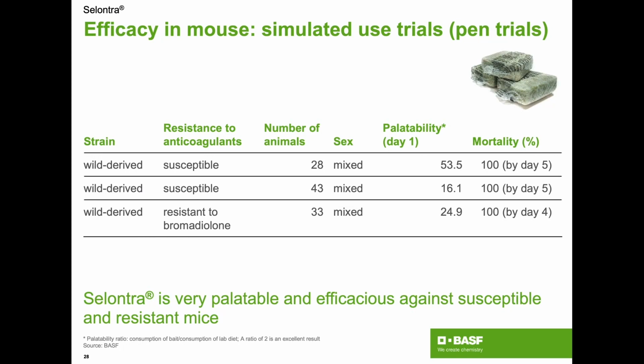We've mentioned a lot about rats, but I just want to show we have equal data for mice. So these were the results of 3 pen trial studies. So by a pen trial, we mean kind of a 2 meter by 2 meter arena where we just breed the mice. So it's a breeding colony. So we have mixed ages, we have both sexes, they have the food that they're fed on, they have the harborages, and it's like a mini infestation. And the regulators call it a simulated use, and that's what we have.